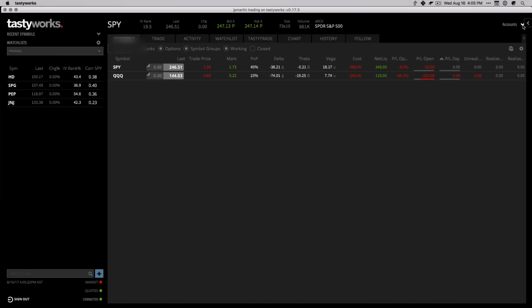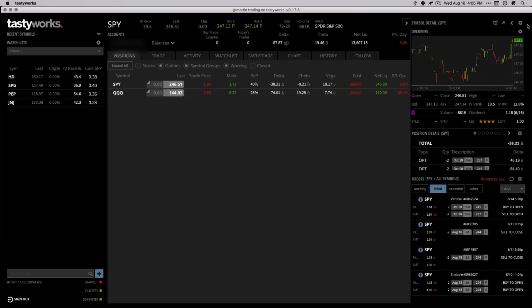You can see that if you want to remove and keep it more minimalistic and you don't want to see your P&L every day, you can use this one, and you can use the one on the side as well. Now, this is more or less about the current stock that is being reviewed. You can see all the details, the open, close, high ranking, IV ranking, the dividends, volume, liquidity, and all the other stuff, and any trades that you recently took place in the last 7 days.